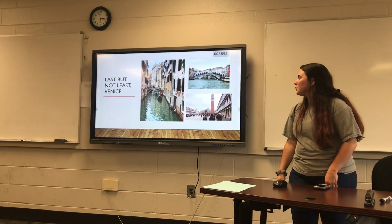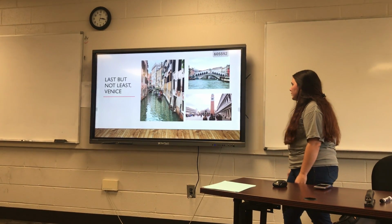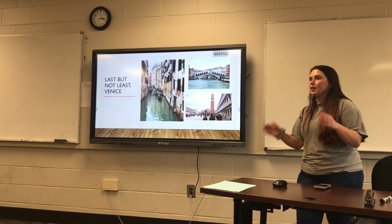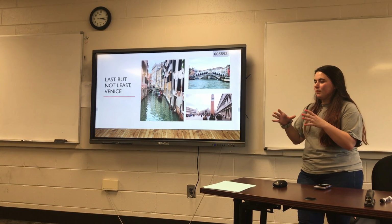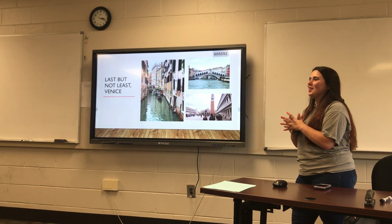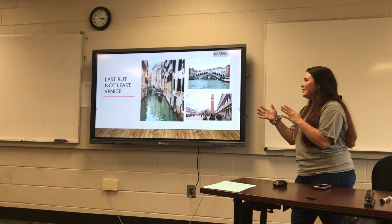We went to Padua, but I didn't have any pictures from Padua, but that's where the first female graduated college, and it was pretty cool. We got to go inside of the university and look at the first place where they show, for medicine, operating rooms, so you got to go and look up at it. It was pretty cool to see how they used to do it.